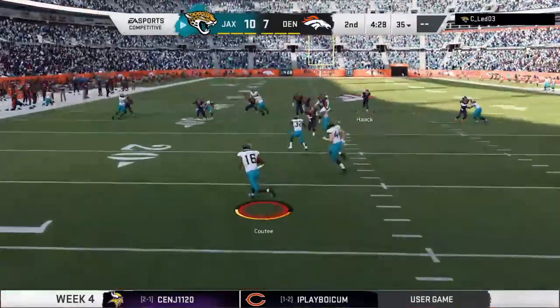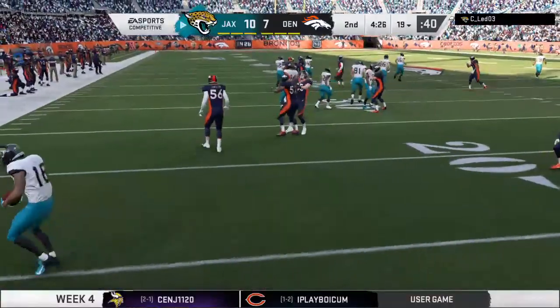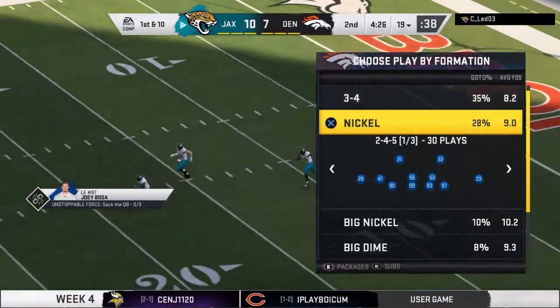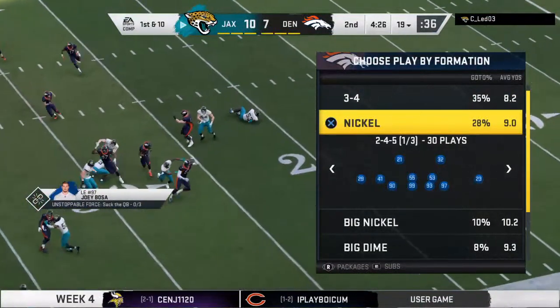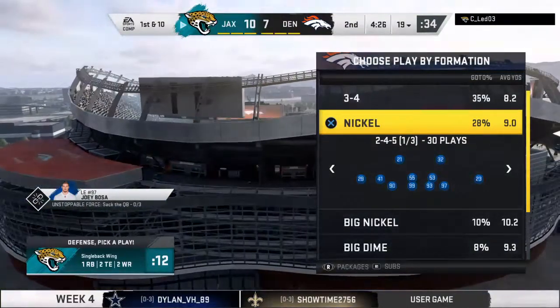Fielded about a yard deep. And he'll take it back to about the 19-yard line. The Jaguars take over 1st and 10 at their own 19-yard line.